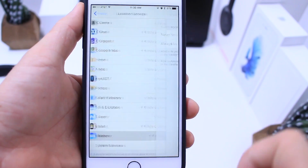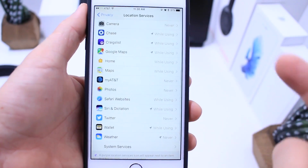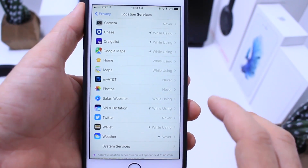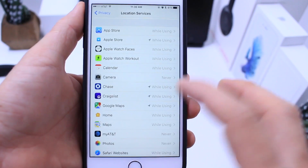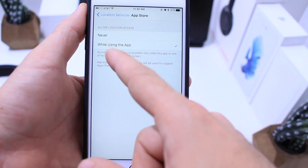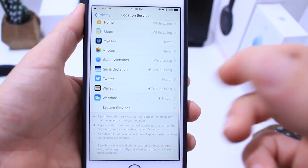Now applications like weather are constantly tracking your location. For those I put never. You can still check your weather when you go inside of the weather application, but it won't be running in the background taking up all your battery life by tracking you constantly. Right here you have additional options that you can go ahead and turn on or off depending on the applications you have installed on your device. For example, the App Store here, I only have it while in use. This will only track my location using GPS while the application is open.